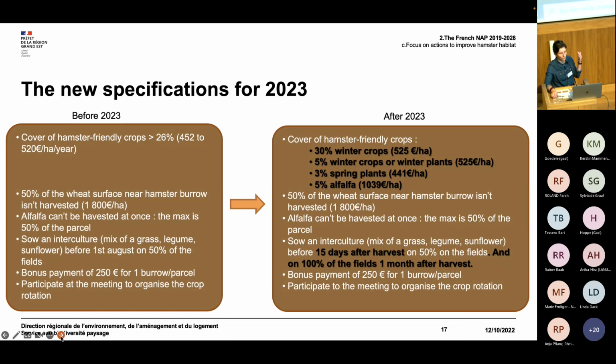And just to see what we ask of the farmers. In 2023, we will change our rules. It will be a new specification. So before, we already wanted more than 26% of favorable crop, and the payment depends on the percentage. If you do more, your payment is more per hectare. So it's from 452 to 520 euros per hectare per year.